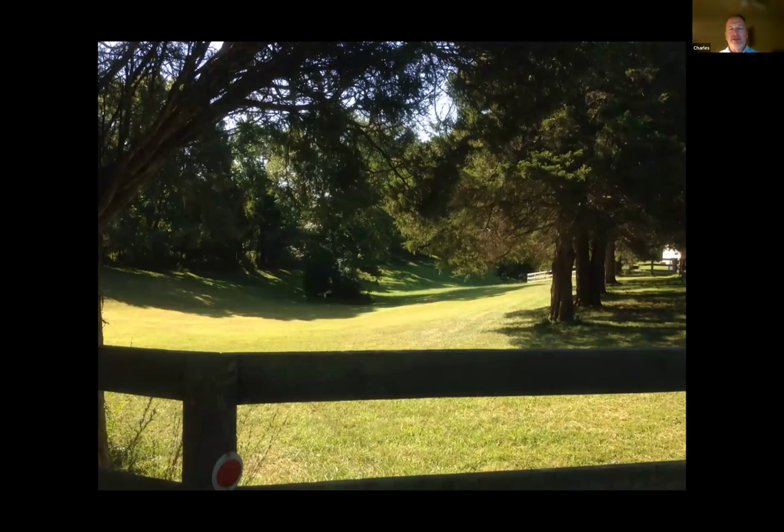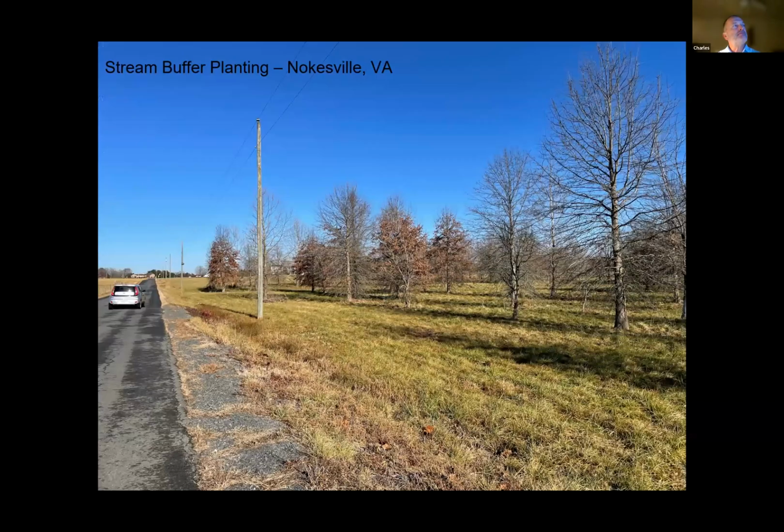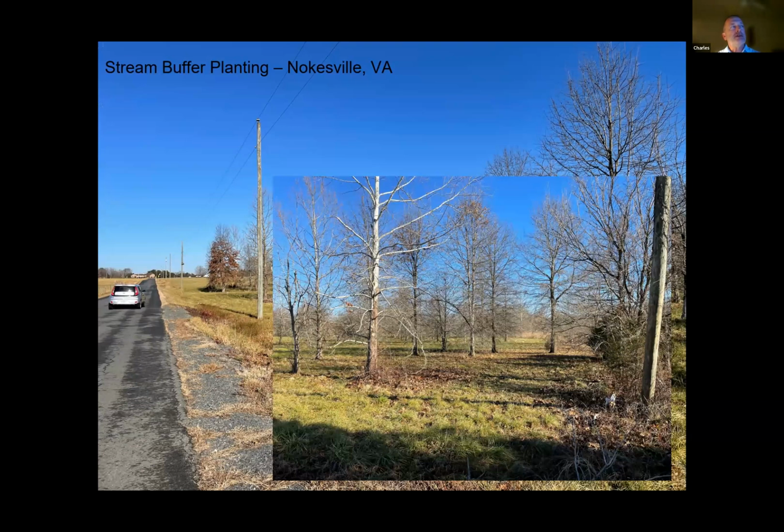Now, we often encounter things like this. And this is typical: trees over grass, low diversity overstory, introduced pasture and turf species that are mowed. So again, low diversity. Here's an example from Prince William County of an old forest buffer. And unfortunately, you can see the old pasture grass. In 100 years, this will still not be a forest. It's going to be trees over grass. And again, there's severe deer browse.